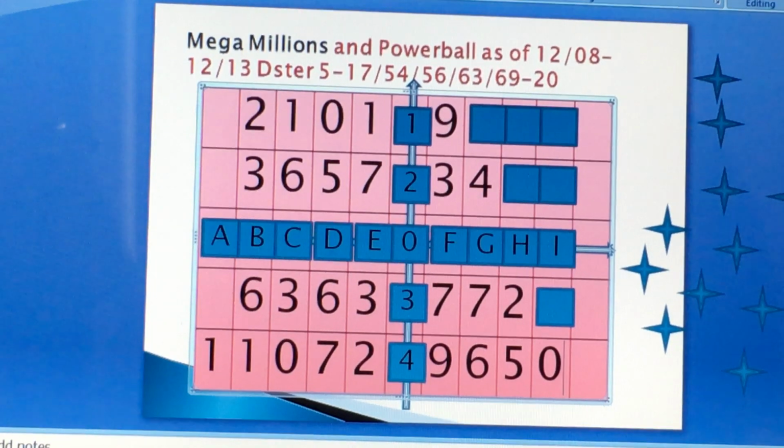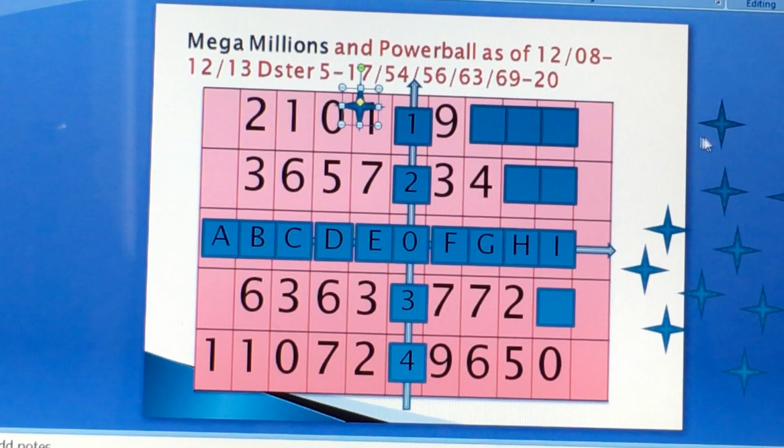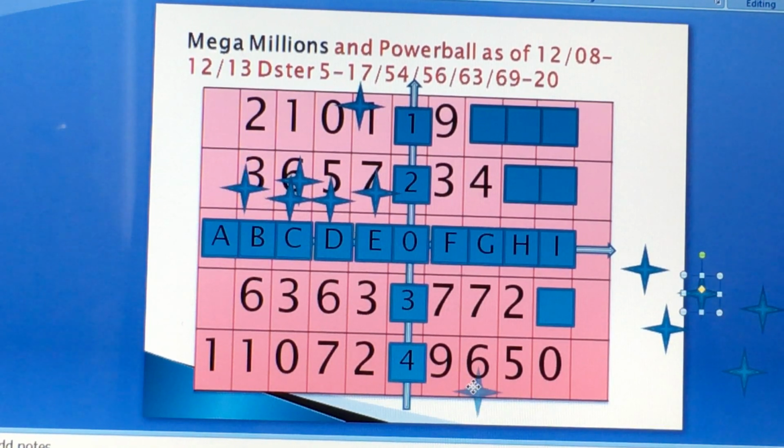One of the Digit 7 is used for Powerball and 2 of the Digit 7 are used for Mega Man. So again, 17 is on top. 54, 56 on top. 63 on top, so now you have C2 used more than once. 69 on the bottom. And then you have 20 on top.